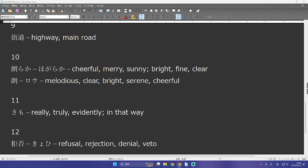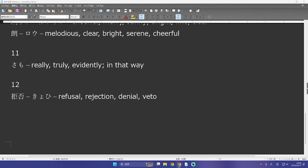Chotto matte ne. Hogaraka is cheerful, merry, sunny, or bright. We got that one right, too. Hogaraka. Number 11. Let me do that one more time. Hogaraka is melodious, clear, bright, or serene. Number 11 is Samo.